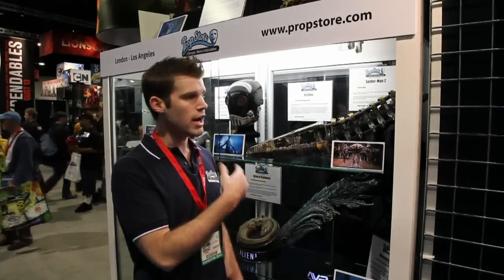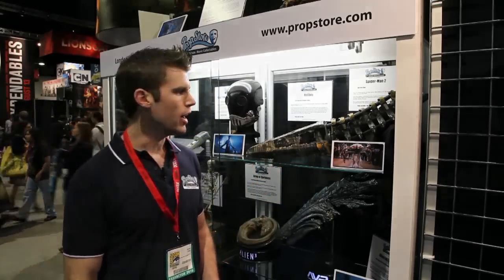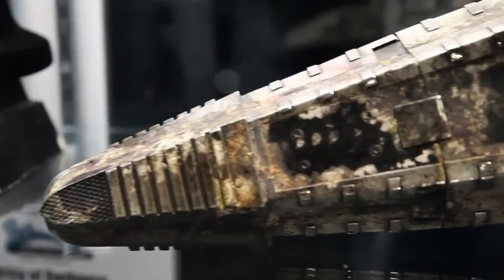Starting on the right side of the case, on the top here, we have Doc Ock's claw from Spider-Man 2. Doc Ock, played by Alfred Molina of Raiders fame.